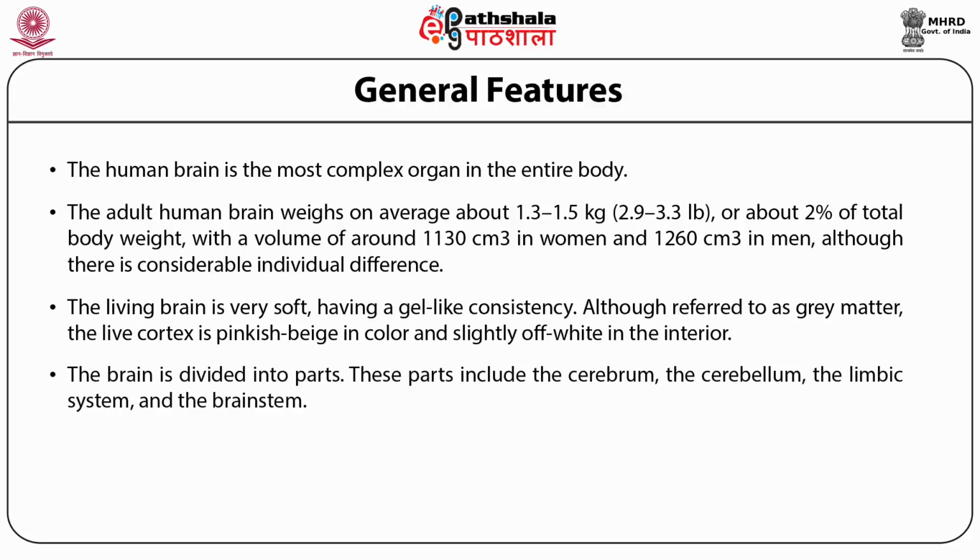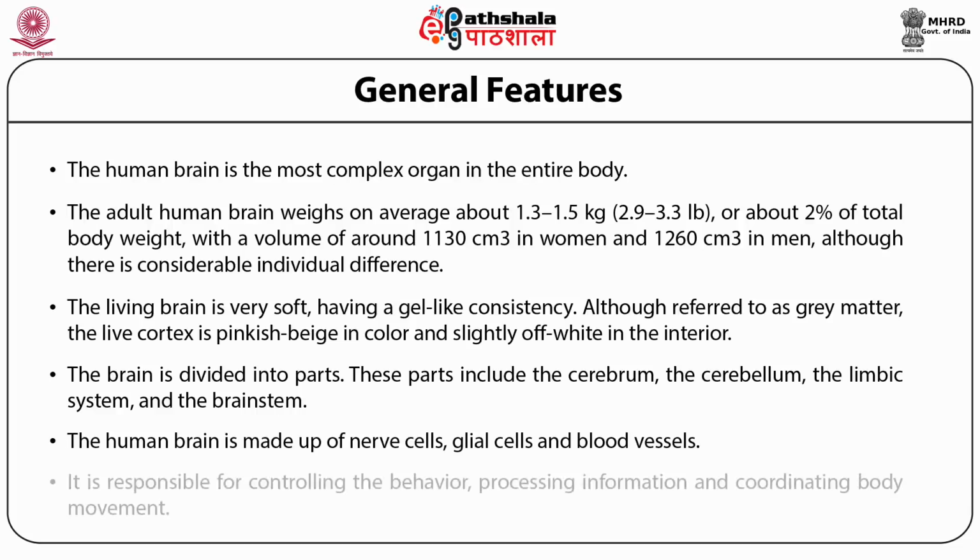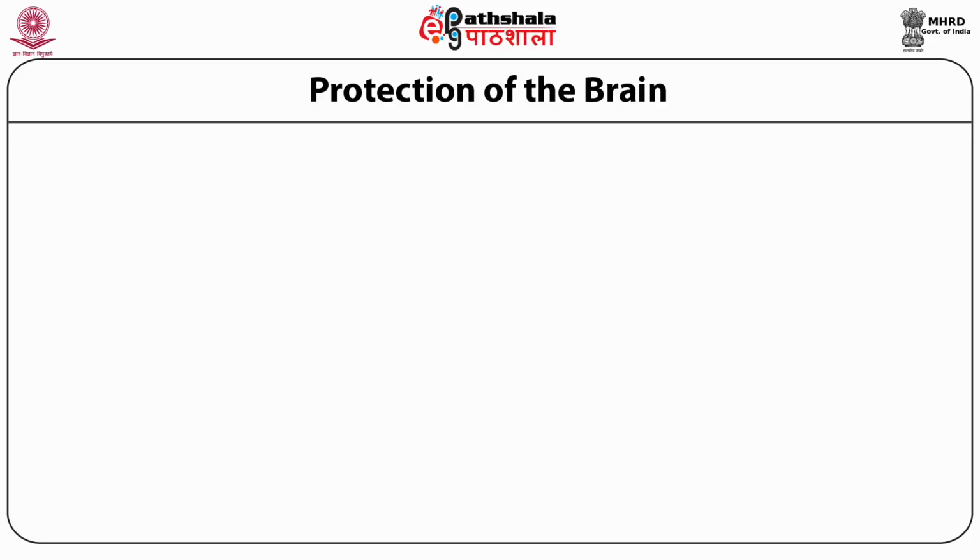The brain is divided into parts. These parts include the cerebrum, the cerebellum, the limbic system, and the brain stem. The human brain is made up of nerve cells, glial cells, and blood vessels. It is responsible for controlling behavior, processing information, and coordinating body movements.